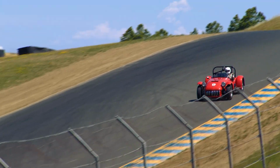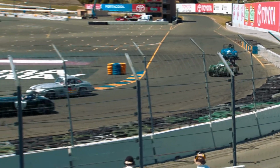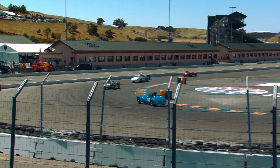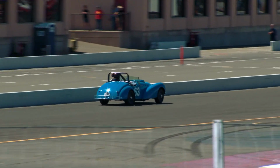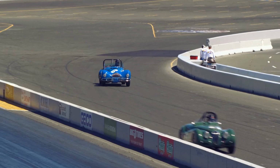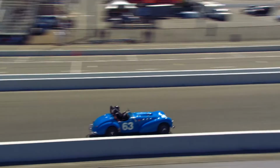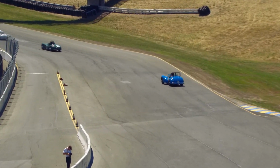The field has grown as the weekend's gone on, but Rob Manson, driving the Kurtis 500S Dodge from 1953, is leading this group. Now, I mentioned John Mote. He's driving one of the Allards out there, and it's a really interesting story. There it is, the number 63. And yes, he describes it as a hybrid. Confused? Don't be. Here it is.